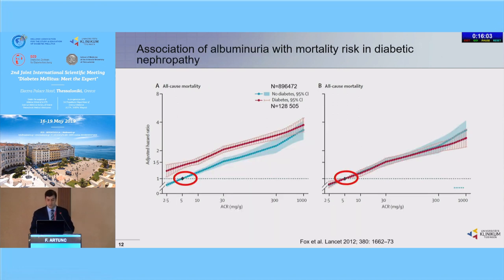This is the association of albuminuria and mortality. You can see that with increasing albuminuria, you have a linear increase in mortality risk. Diabetics have a higher risk for each level of albuminuria, but if you reference the diabetics to a diabetic with normal albuminuria, then this shift is also lost. That means the direction of albuminuria indicating increased risk is the same in diabetics as it is in non-diabetics.